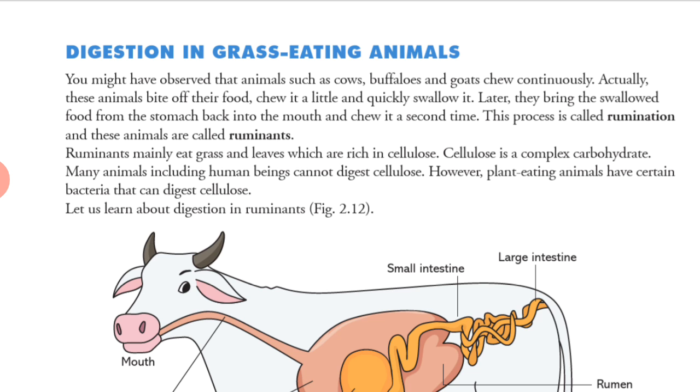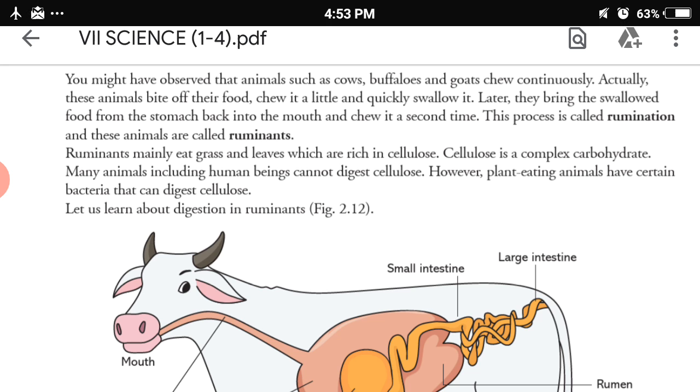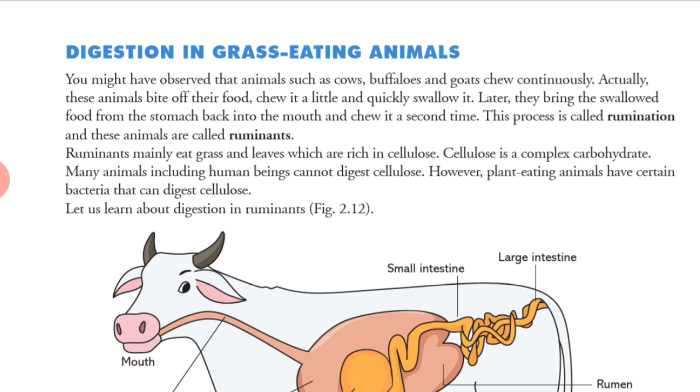You might have observed that animals such as cows, buffaloes, and goats chew continuously. Actually, these animals bite off their food, chew it a little, and quickly swallow it. Later, they bring the swallowed food from the stomach back into the mouth and chew it a second time.